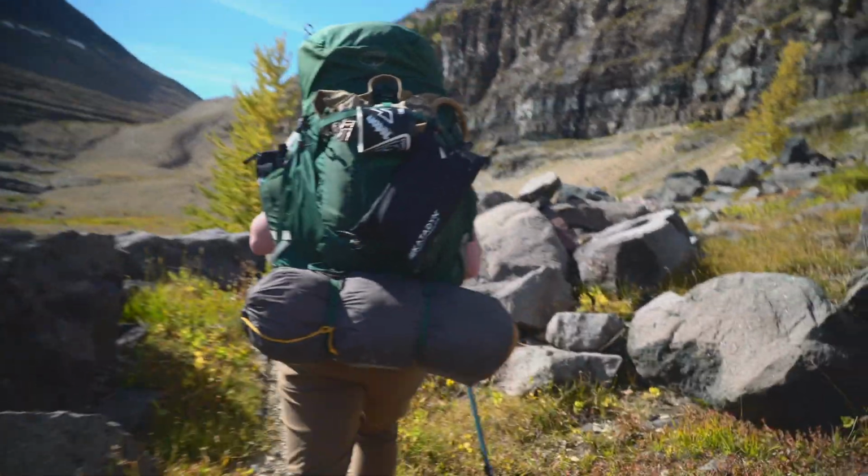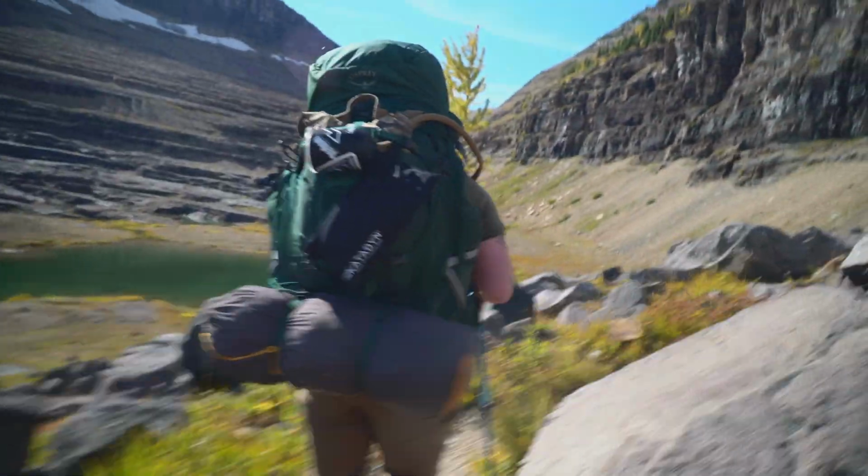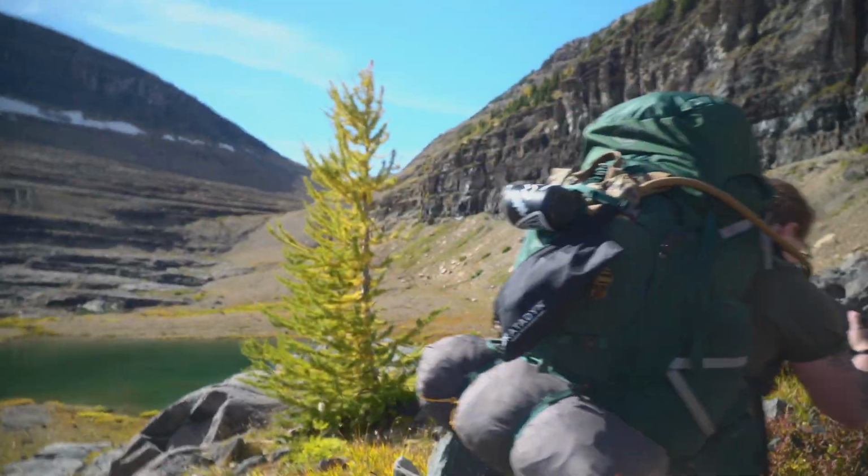Boulder Pass. We also saw our friend Doug, but we never even introduced Doug to you, so that's gonna get taken out of the video.